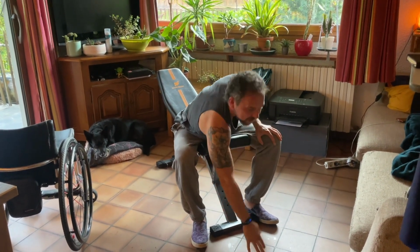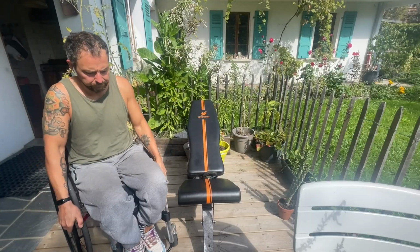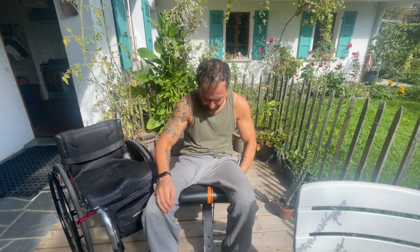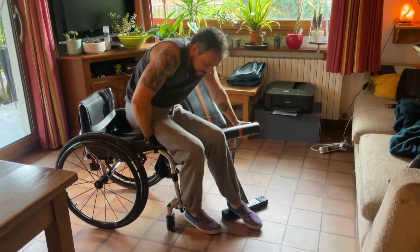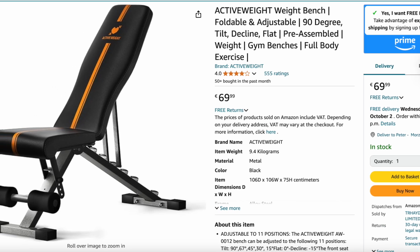And you can incorporate a whole little yoga routine. I feel like this is such a comfortable place to sit and chill, and especially when I'm out on the balcony, I can sunbathe. It's just so lovely and comfortable. And that's how I transfer off. So that's something I use every day, which is very handy.